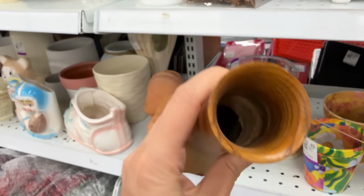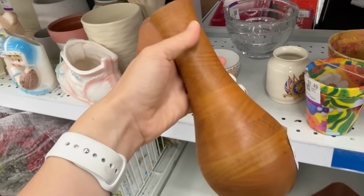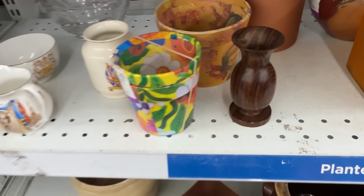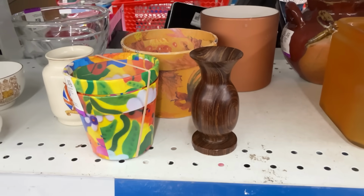Love these wood vases. This one, it has a hole in it. Okay, so it's just purely decorative. $4.49. Love the way it has the different layers of wood. This guy, oh, I can already see a chip just on his lip. Otherwise, I definitely would be getting it.